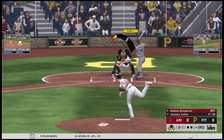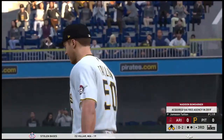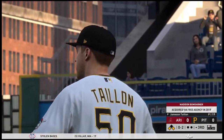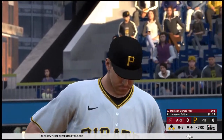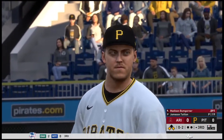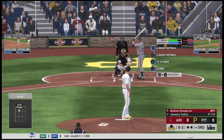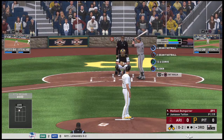He's set. Here's the 0-1. Now a strike called in the upper part of the zone. With two strikes now and a runner at first, do you go for the strikeout or are you still looking for the double play ball? Pretty good spot to be in as a pitcher right now. You can go for the punch out or try to induce the ground ball to get a double play. Runners at the corners here, nobody out.